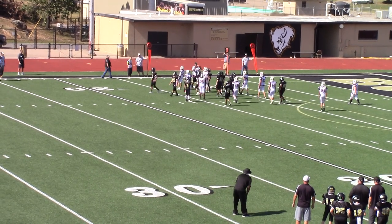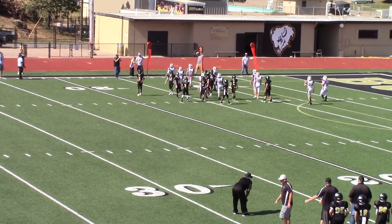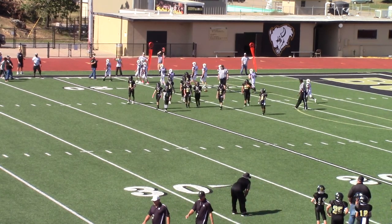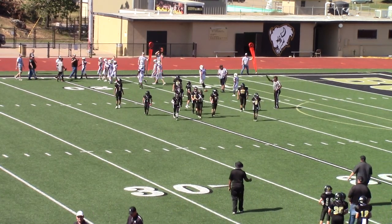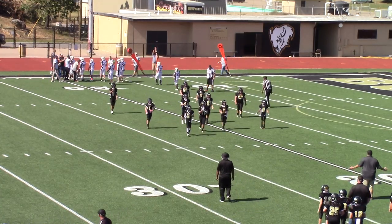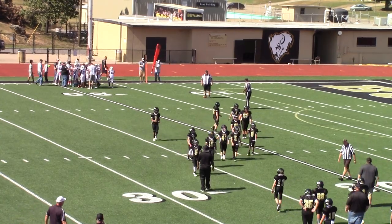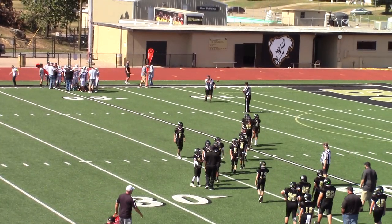Nice run by the Wagner quarterback. Looks like it's going to bring up fourth and short, maybe. That brings us to the end of the first quarter. It is Buffalo 0 and Wagner 0.